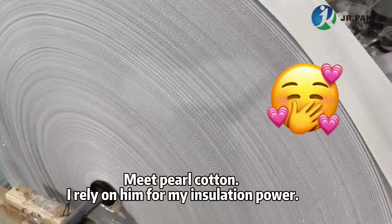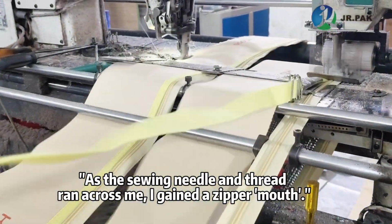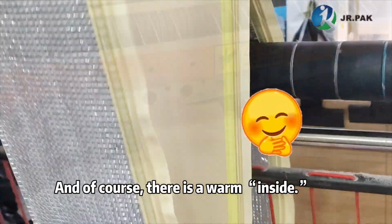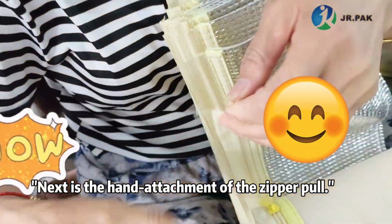Meet Pearl Cotton. I rely on him for my insulation power. As the sewing needle and thread ran across me, I gained the zipper mouth. And of course, there is a liner inside, cut according to my dimensions. Next is the hand attachment of the zipper pull.